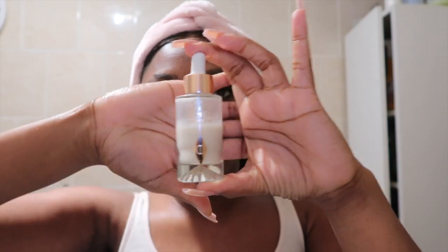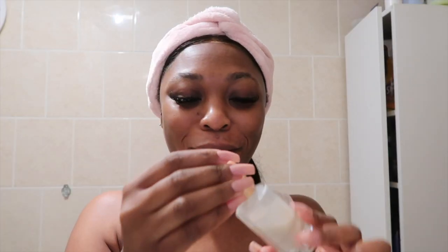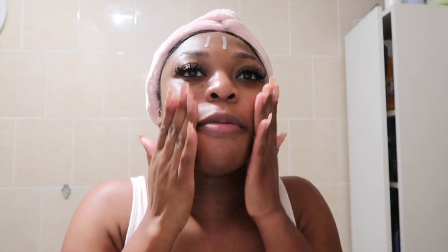Okay, now that that's in, it's time for the next product. Next, I'm using the Charlotte Tilbury Crystal Elixir. I'm in love with this product. Don't know how it happened, but ever since my Dermalogica Age Bright Serum broke, yes, it broke in my suitcase when I was returning from the south of France, I have been relying on this, and she's been a great replacement.